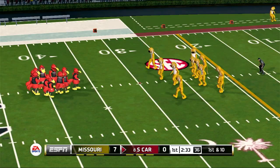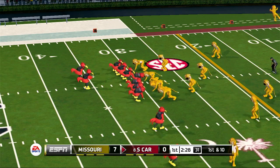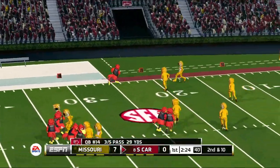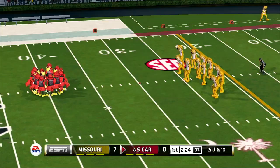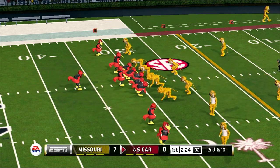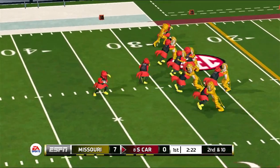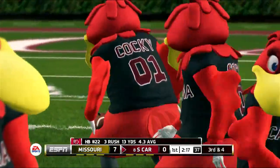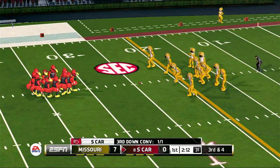This is the eighth play of the drive. And he throws it away. So it's second and 10. Ball on the 30. And he carries the ball for a nice gain. That'll bring up the 10th play of the drive.